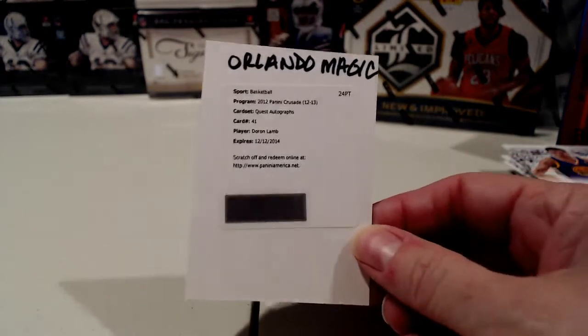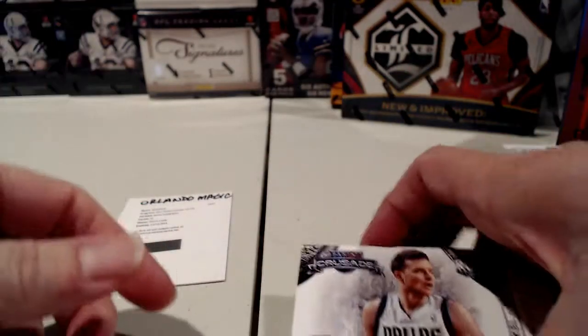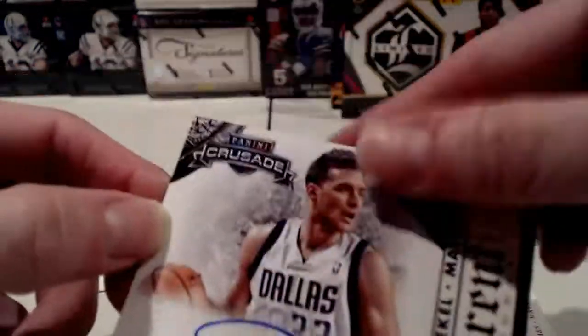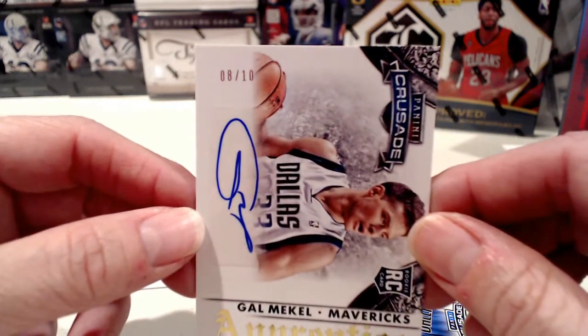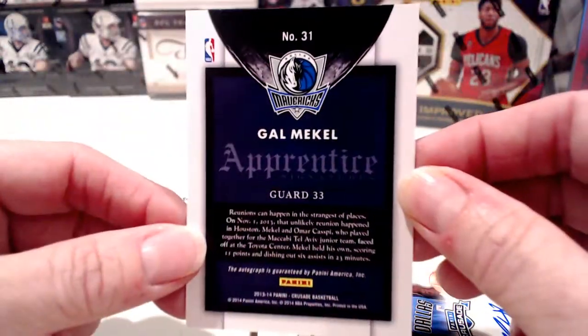That, of course, is signature, and, well, you know the rest of that story. We've already talked about what to do with the expired redemptions. Then numbered to 10, the Gal Mekel, I don't know if I'm saying his name right, for the Mavericks, rookie card, sticker auto.